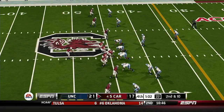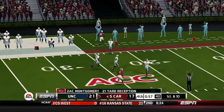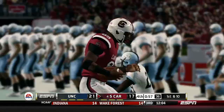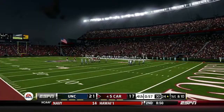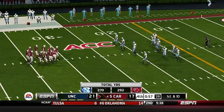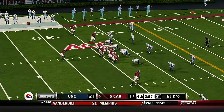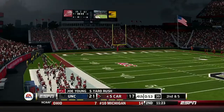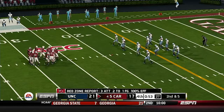They'll spread the field with five wide. He passes it. Makes the catch and gets out of bounds. From the 24-yard line, it's first down. Give to the tailback. He's pushed out of bounds at the 19. The halfback picks up maybe 5 yards on the draw play. And this is the eighth play of the drive.